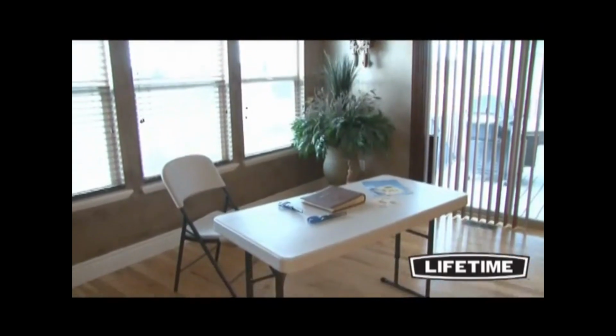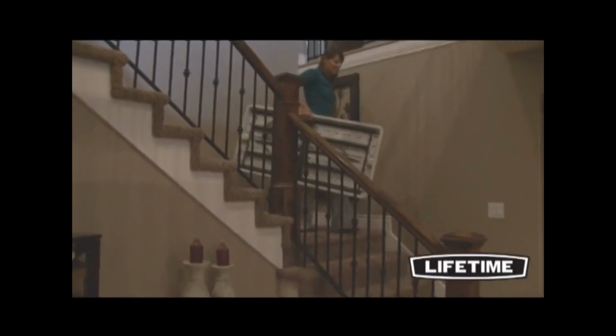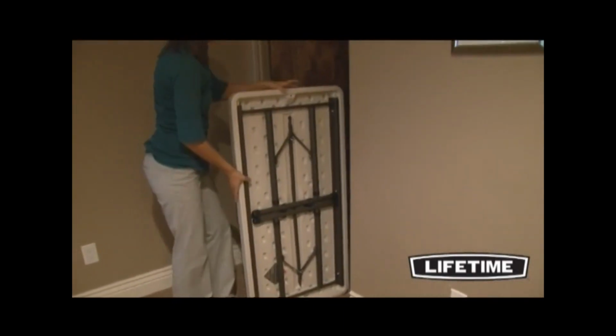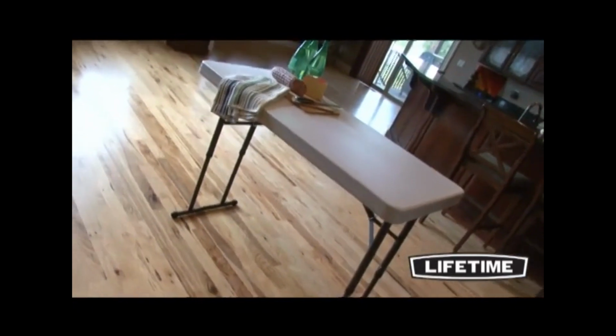Lifetime tables are built of full molded polyethylene, which integrates superior strength and durability with a lightweight design. The portable size makes the 4-foot adjustable table easy for anyone to transport and store. It easily fits in the average closet, under a bed, or in the back of a vehicle. The Lifetime 4-foot adjustable table exceeds the strength and durability needed for commercial-grade furniture standards.